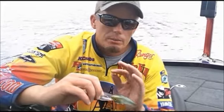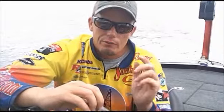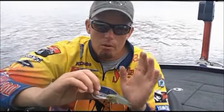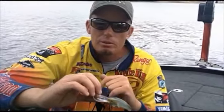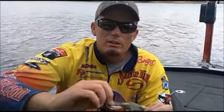So use that technique next time you're out on your lake. Make sure you're contacting something with that crankbait. If you're on Muskegon, get up on those seawalls and contact that wall with that crankbait. I promise you it's going to put a few big fish in your boat and hopefully win you some extra money in your next tournament.